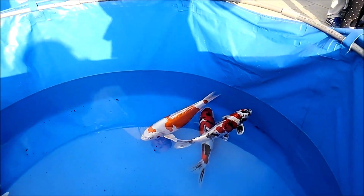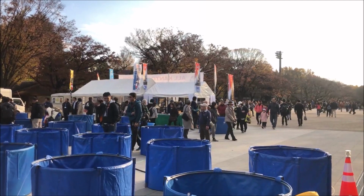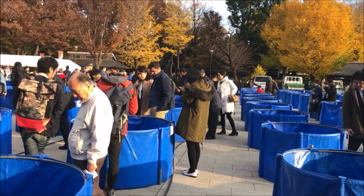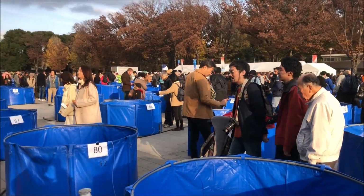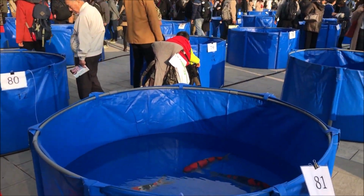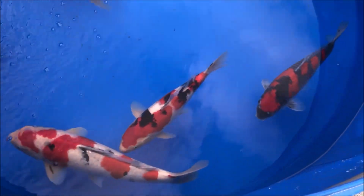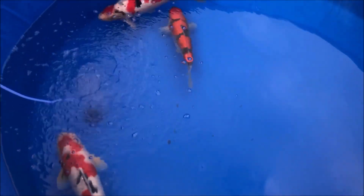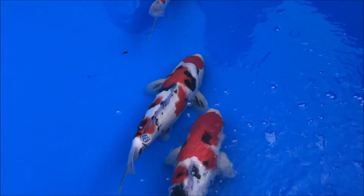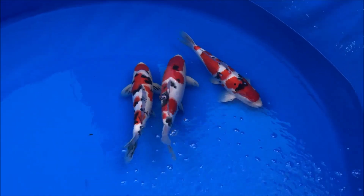And as you can see here in the video, the judges were watching all of these Nishikigoi exposed, while the public was admiring them. Please look carefully at the body shape, the fin, the tail, the form of the head, the pattern of colors, and you can judge by yourself the one you like most.